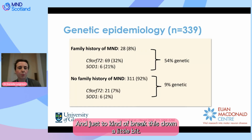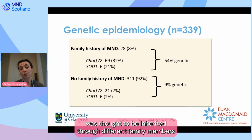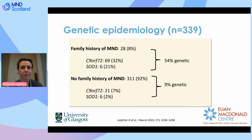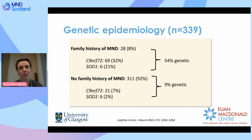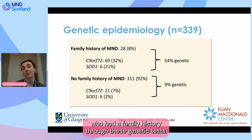And just to break this down a little bit, we looked at people who had a family history of MND, whose MND was thought to be inherited through different family members, and those who didn't have a family history of MND. And we found that 32% of people with a family history had C9orf72 and 21% had the SOD1 mutation. So we could explain 54% of people who had a family history through these genetic tests.